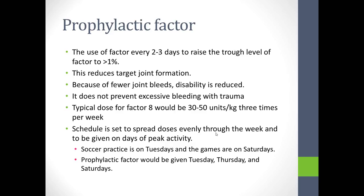We try to schedule to spread the doses evenly through the week, and we try to do it on days of peak activity. For example, if there's a soccer practice on Tuesdays and a game on Saturday, our prophylactic schedule would be Tuesday, Thursday, and Saturday.